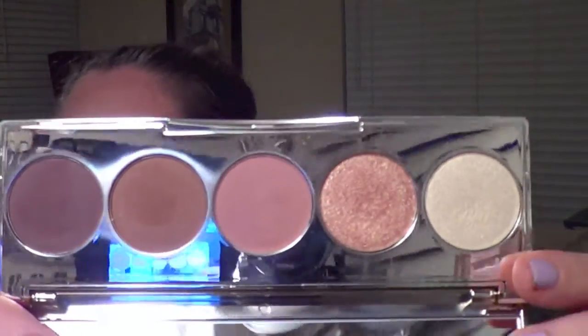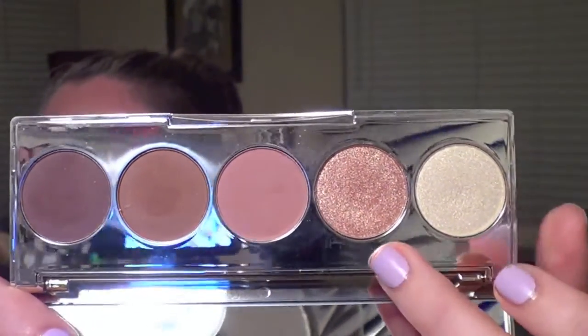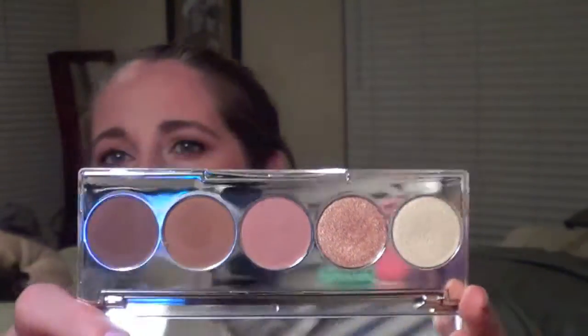Okay guys, and then let's talk about the Becca Jaclyn Hill palette. And this thing, I just don't even know where to begin. There's been so much on the internet and on YouTube going around about this palette, and I just wanted to show you guys some swatches. These are the shadows: Chardonnay, Champagne Toast, Cordial, Cognac, and Bordeaux. And I actually really like mine.